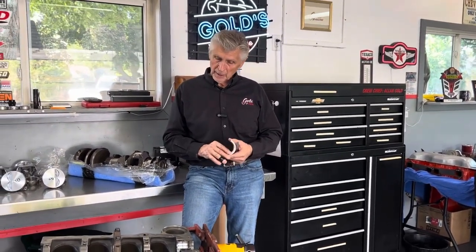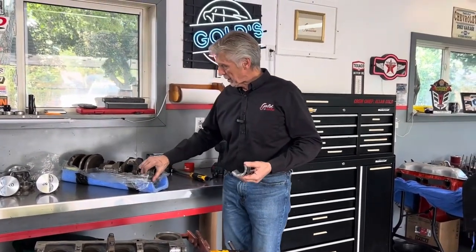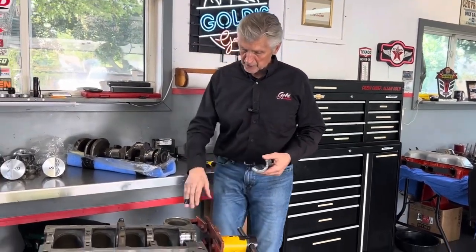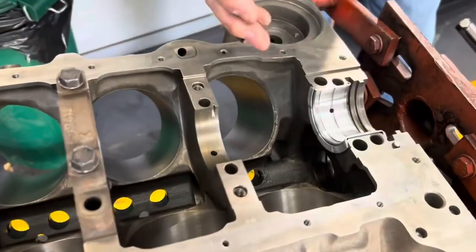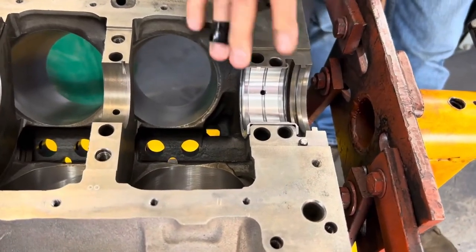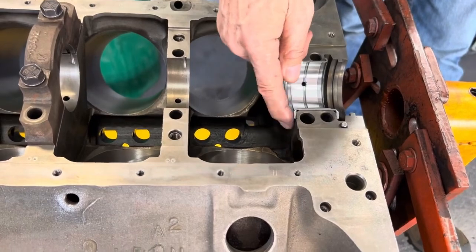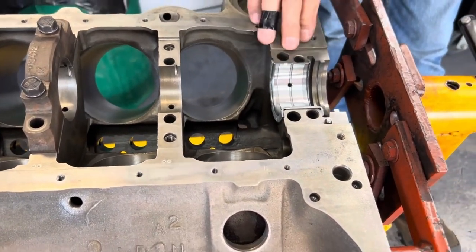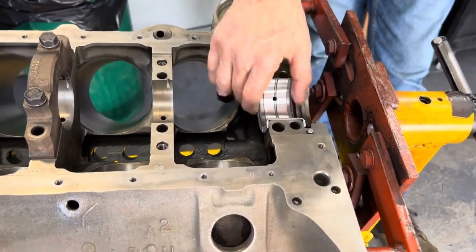And now, just to demonstrate for people that haven't seen this before, we're going to show you how the truss bearing works if you're not familiar with it. So Alex can come in here a little closer. The top half, in the case of a small block Chevy, the truss bearing is integral with the rear main. Now, in some engines it's in the front main. In some engines, the truss bearing is actually a separate bearing from the main journal as well. But this is the way small block Chevys work.